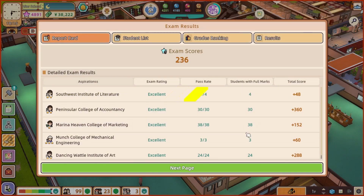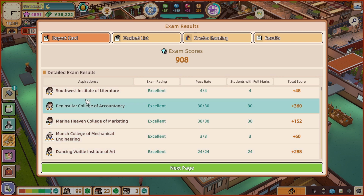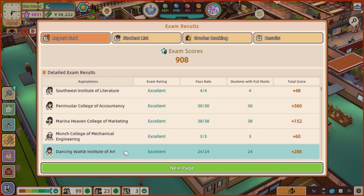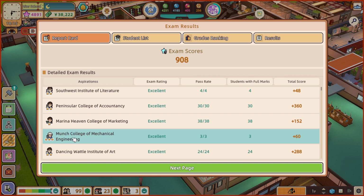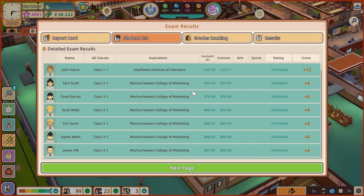Wonder no more, because we can find out now. We got 908 in our exam scores. I think everybody got full marks. Yeah, 4, 30, 38, 3 and 24. All the people trying to get into all these different places, the Dancing Wattle Institute of Art, the Munch College of Mechanical Engineering, all these places, they've completely smashed it. It's brilliant. Okay, I mean, yeah, all full marks, good job.